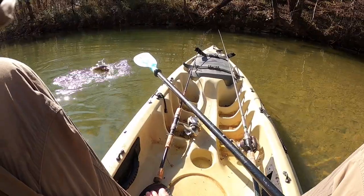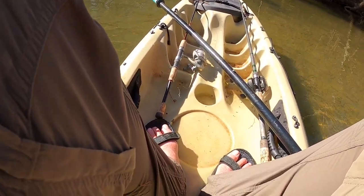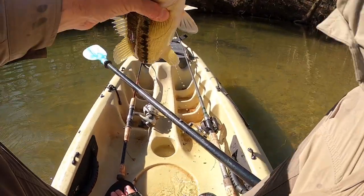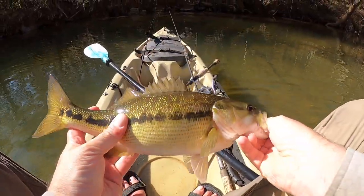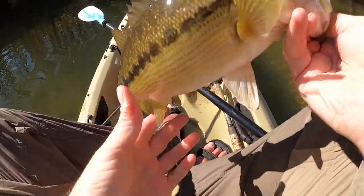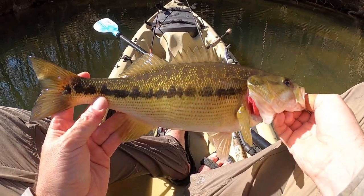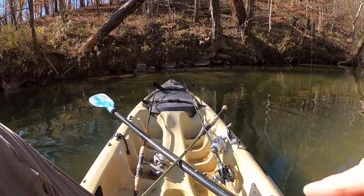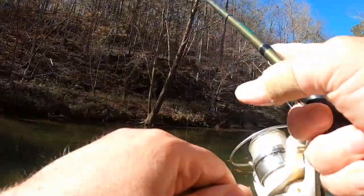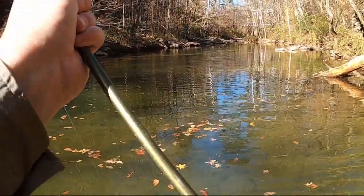Bama bass. Chunkster. Let's see if I get my camera right here. He's a 14 or 15 inch one. Just a classic Bama bass. See you, buddy. There's a fish. Another Bama bass. Uh-oh.